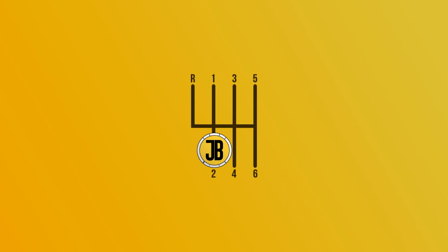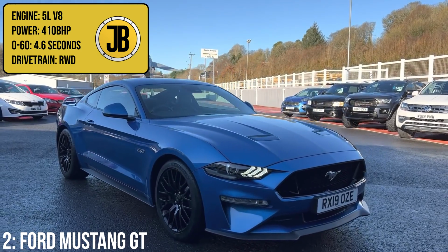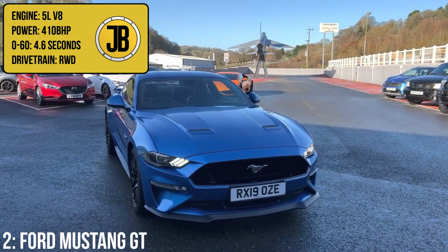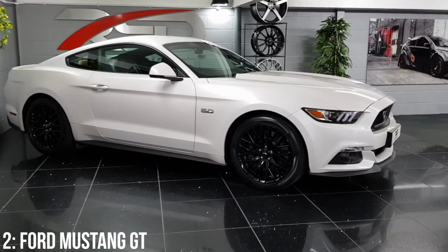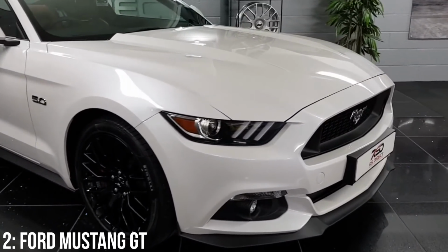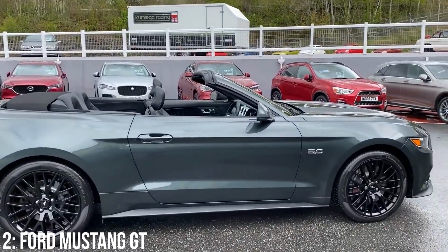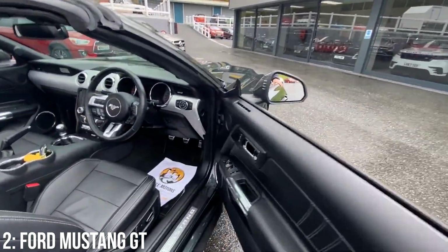In second we have the 6th generation Ford Mustang, which is a 5 litre V8 engine producing 410 brake horsepower, more than any other car on this list, taking it to 60 in 4.6 seconds. The Mustang is one of the most well-known cars in the world, so of course it's likely to be a future classic, but for me the Mark 6 really upgraded the model to the modern era, practically putting it in the cheap exotic region. For under 30k you get a properly beefy car whose interior was designed to be similar to the Ford GT and the cockpits of airplanes.